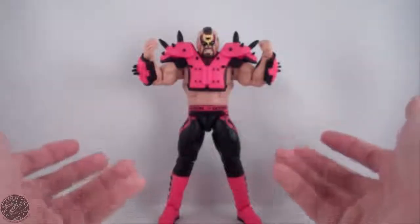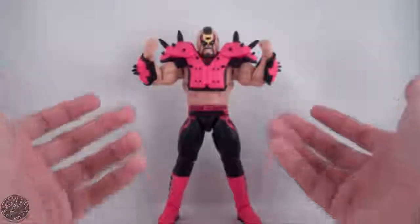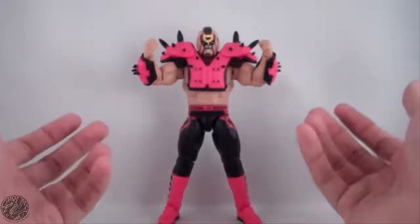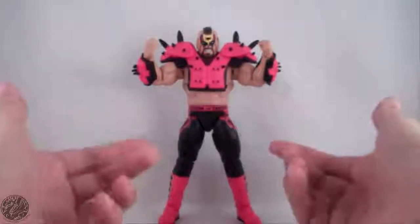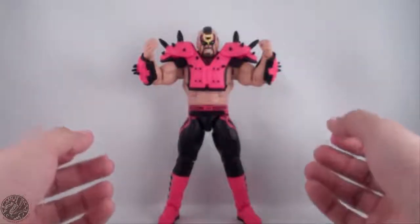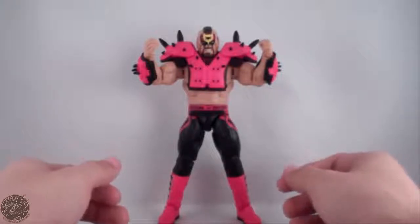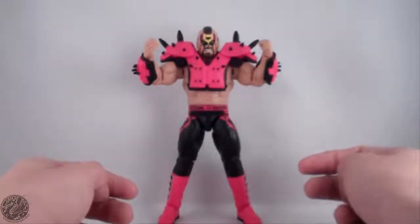I have both the Legion of Doom, Hawk, and Animal. If you had to choose just one, you can't. You need one, and if you get one, you need the other. If you can find both of them, pick them both up. Don't hesitate.